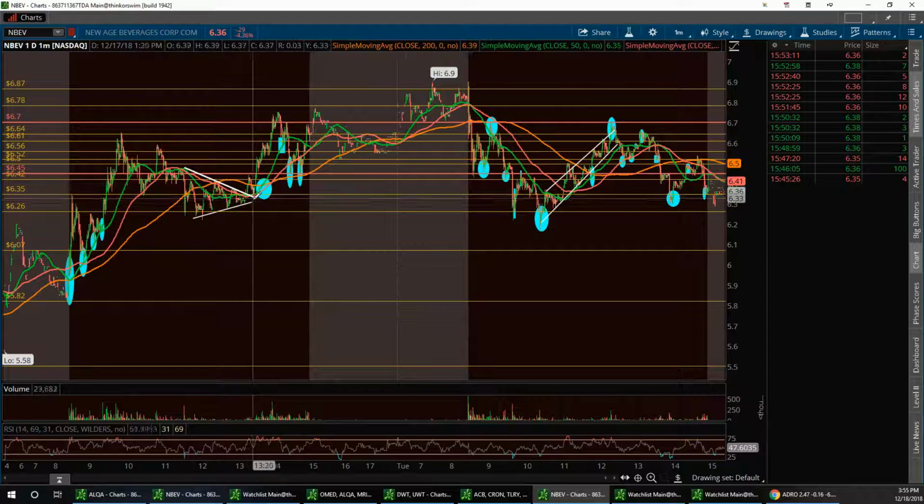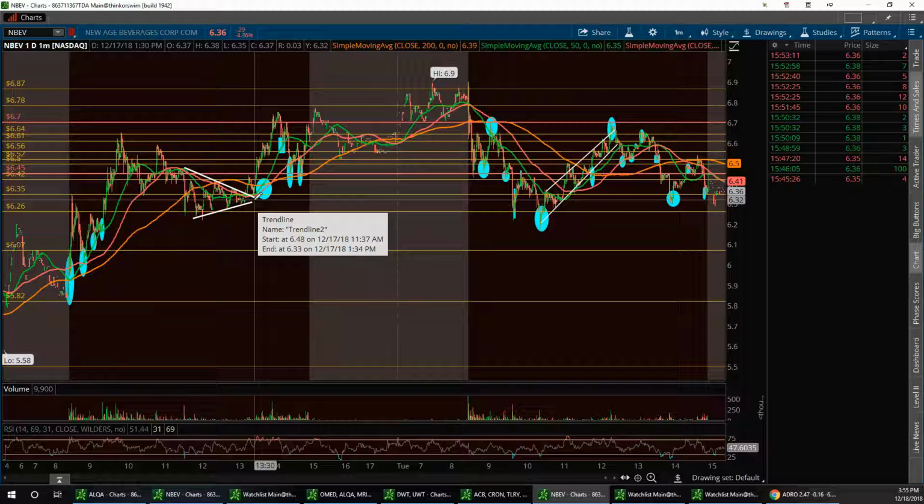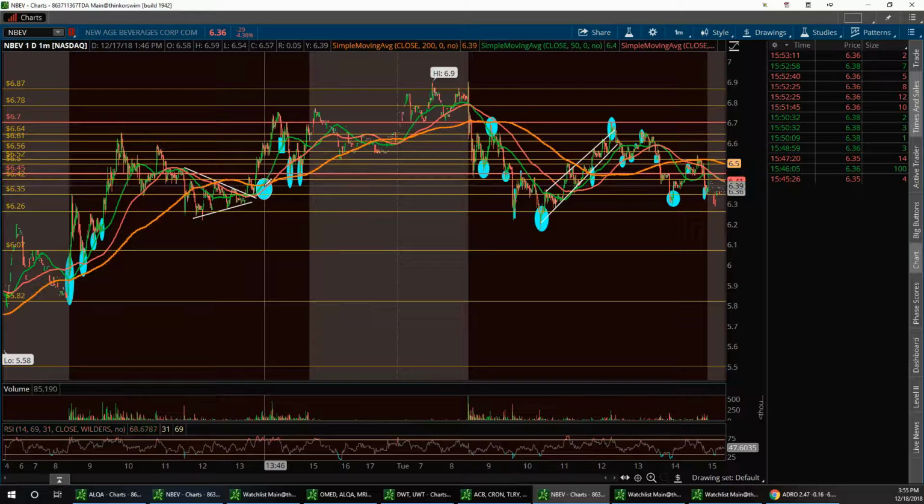And once we got in this flag, I called for the breakout. And then we got the golden cross right here, and she bounced on up. And she pulled back and she bounced up. She pulled back and she bounced up. So this is what this stock likes to do. So it's a 100% scalper stock. I don't like holding it overnight because I know I can get in it on the dip the next day.